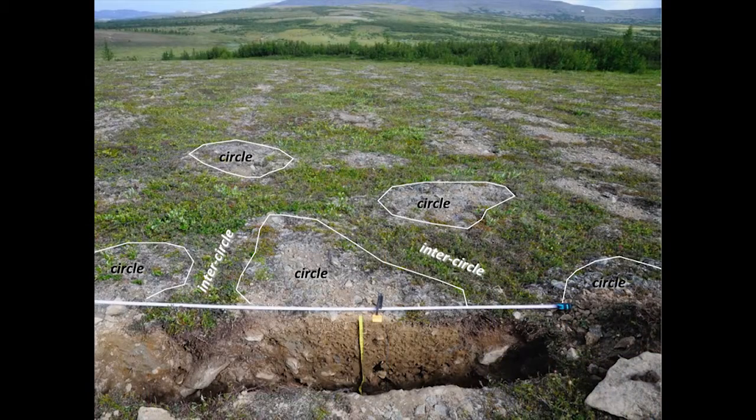Our next speaker, Ronald Annan, is going to talk to us a little more about these features, but I'll give you some idea. You see this strong sorting of material on the surface, and if we look at it in cross-section with a soil pit, we see that there's this very strong sorting of soil material that occurs over time, and that's all due to seasonal freezing and thawing.